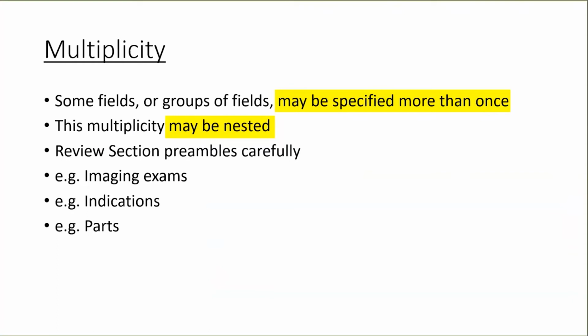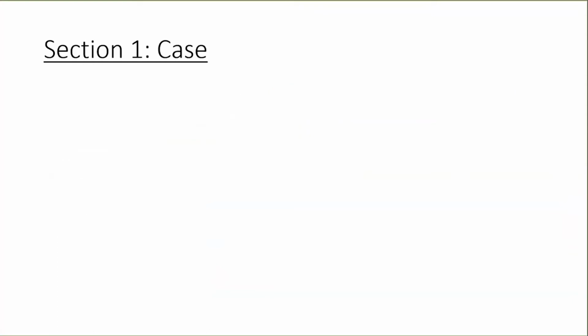In order to understand this, I'd say you can look at the section headers or preambles. And some examples of when we want multiplicity is when we're talking about, for example, imaging exams. We used multiple scans to create this model, and we need a way to talk about each of those scans, et cetera. And again, I'll show you what I mean by that. All right, so what I'd like to do next is go through these sections and talk about specific fields in some detail, focusing on some areas more than others.